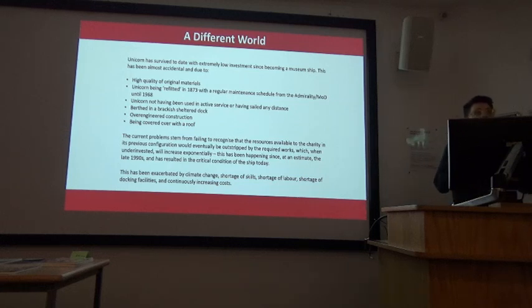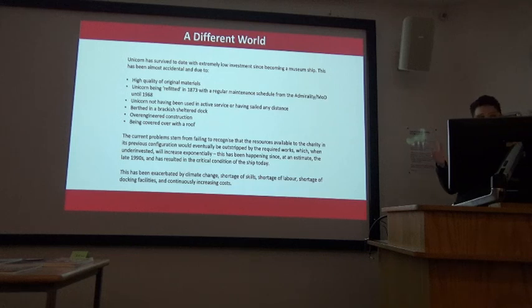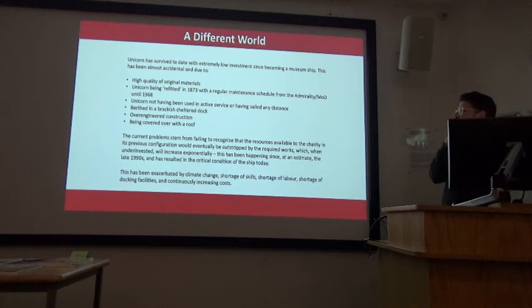But Unicorn is important in its own way. Maybe it didn't fight at Trafalgar, but it is important. So there's the foresightedness of the people who were involved in saving the ship, and the dedication of the people who are maintaining and running the ship in the interim years. But then there are also other considerations which other ships don't have, and I think it would be interesting to see where Unicorn would be if she didn't have any of these.